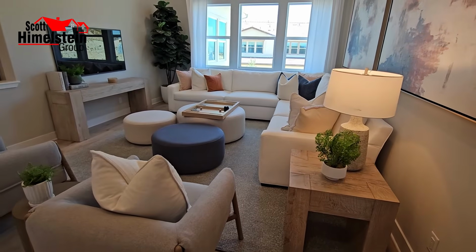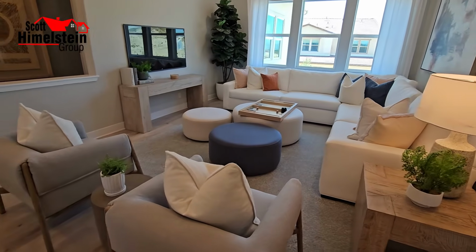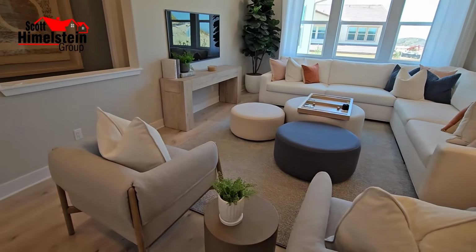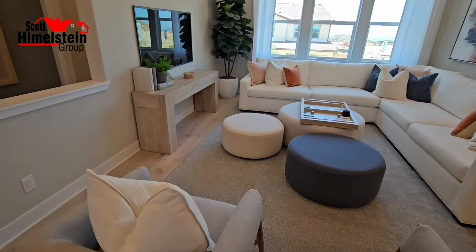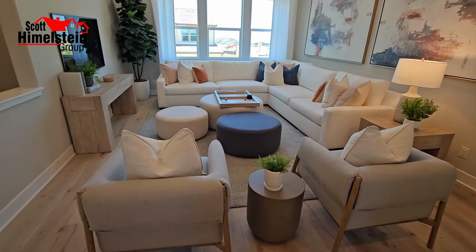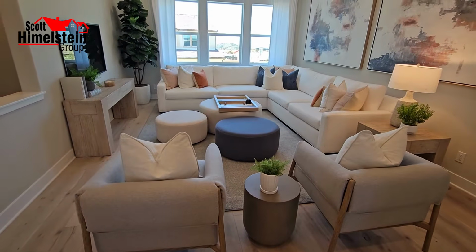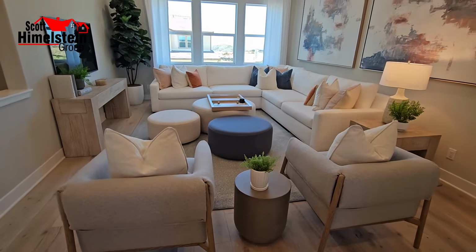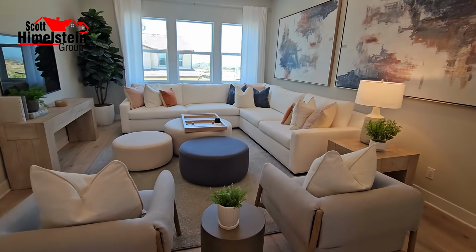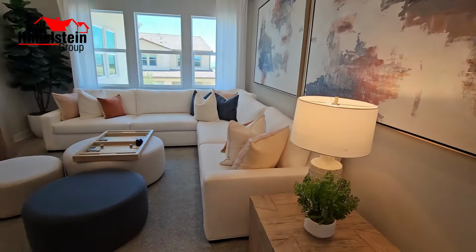Coming off the staircase, you have this large loft area. Now, a lot of people ask, can we convert it into another bedroom? That would give you 6 bedrooms. No, you can't. Basically, how you see this here in the model is how you're going to get it. Obviously, without the furniture, and the flooring will probably be different. The walls will be white. So from that vantage point, it won't be the same as the model.